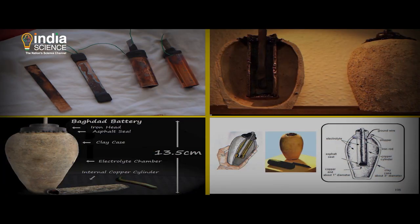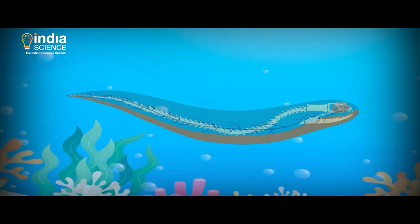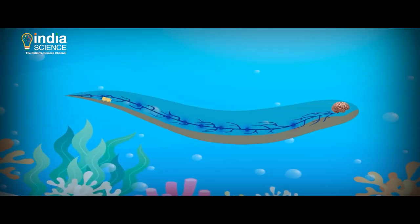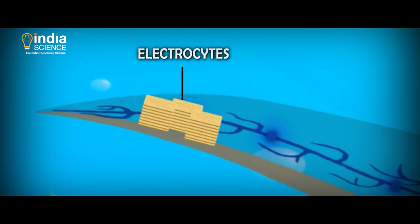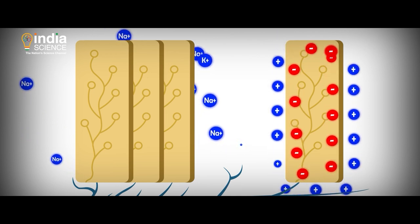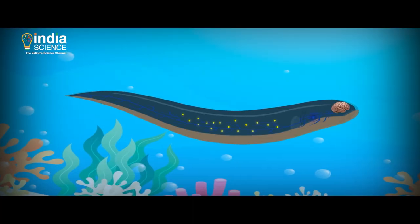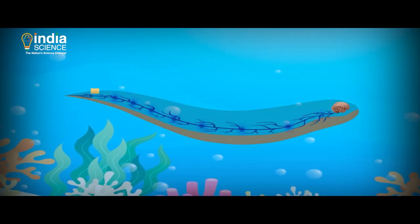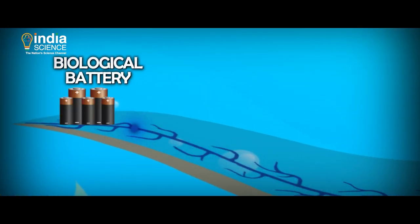Remember the image of the electric battery? Yes, that one. The answer lies there, electrocytes. Each organ is filled with stacks of thousands of disc-shaped cells called electrocytes. The electrocytes are arranged so that there are two sides with opposite charge patterns. These alternating charges can drive a current, turning the electrocyte into a biological battery.